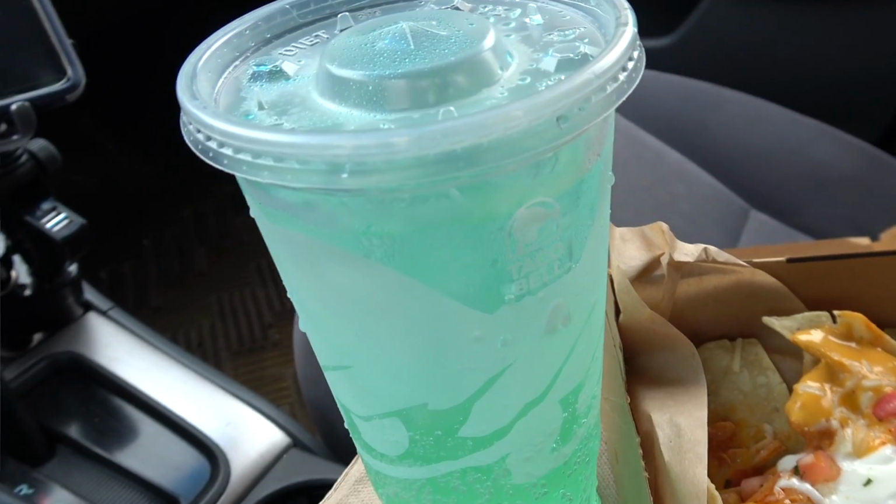And speaking of the drink, this is gonna be my first time giving the Mountain Dew Baja Blast Zero Sugar a shot. Let's give this one a go. That's actually really good. Zero sugar, but it's got a very, very sweet aftertaste. That is really nice.